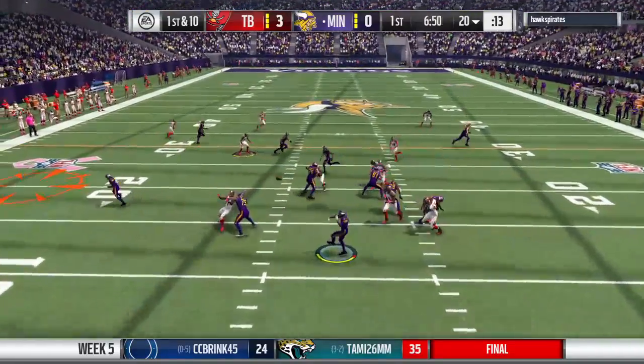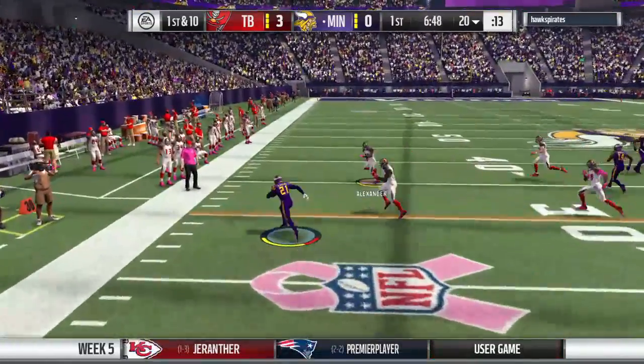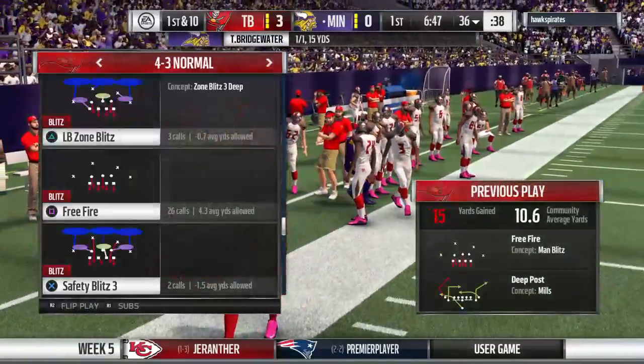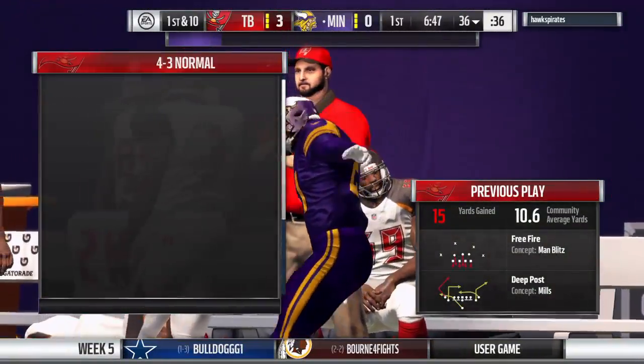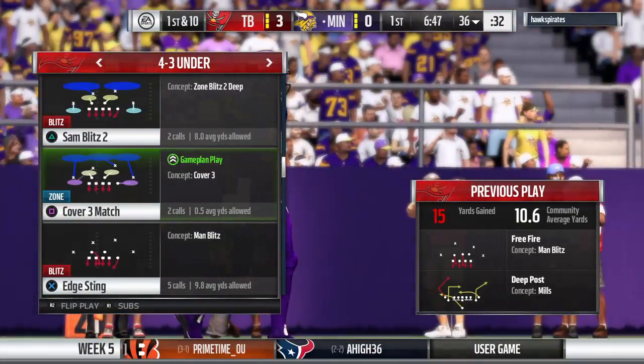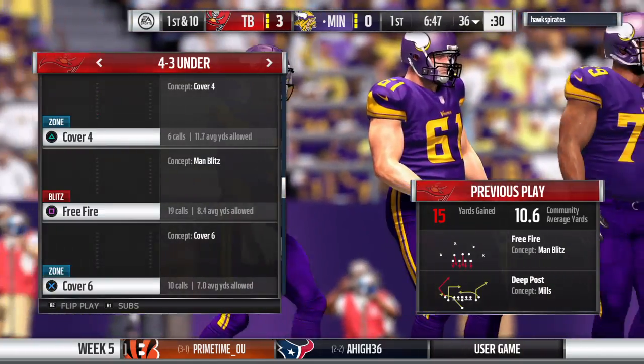A first down throw for Bridgewater. He's going to find his running back. It's complete. It's a pickup of 15 and a fresh set of downs. And they talked about how important the passing game was going to be against that defensive look. Good job there going to the air for the first down.